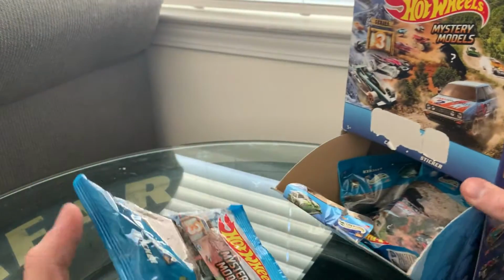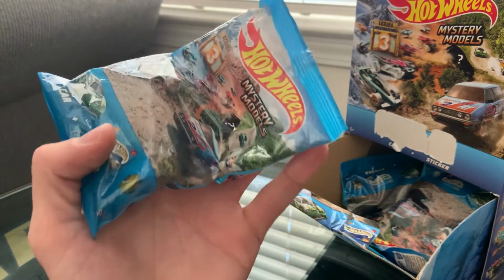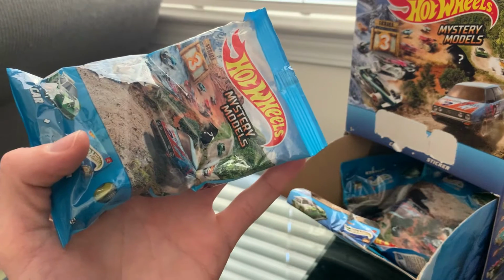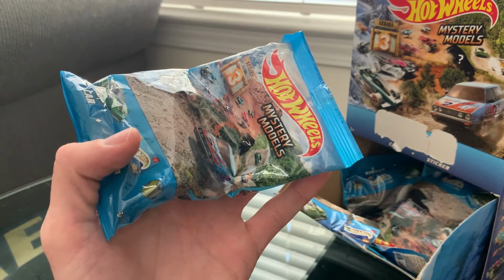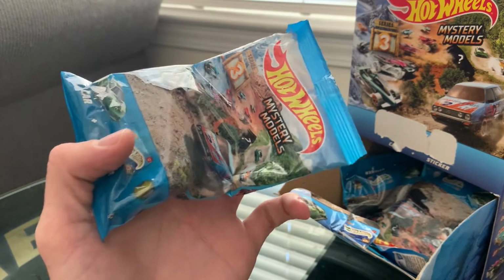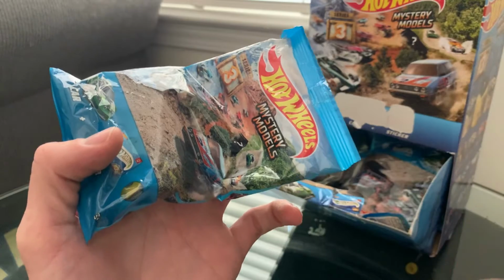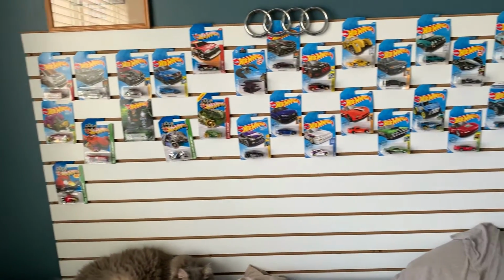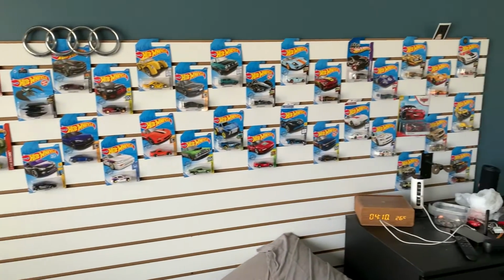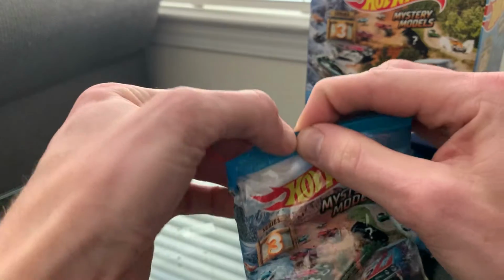Again, there's about 10 of these, I think. I bought the whole box. I mean, it's pretty hard to say what's inside. I can feel around, figure out the shape of each car, but that's pretty much the most I got. Let me know if you guys want to see more of this, because let me tell you what, I love my Hot Wheels. I mean, there are plenty of them inside of my room right now, hanging up, and I am happy to get more. So let's just get started here.